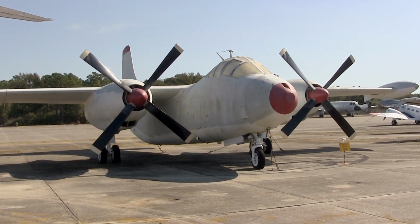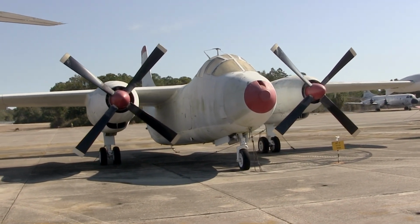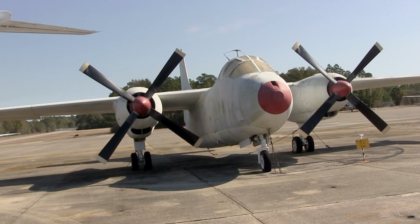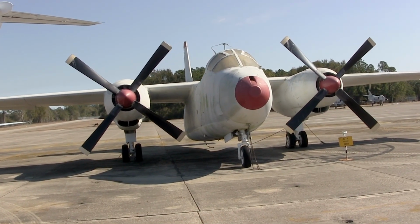Early in the Savage's career, squadrons would typically deploy a detachment to Naval Air Station Port Lyautey, Morocco, for service with the 6th Fleet and fly the bombers aboard aircraft carriers that were already deployed to the Mediterranean as needed.